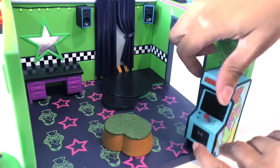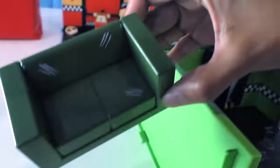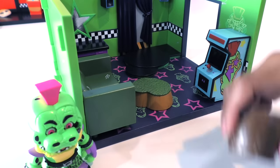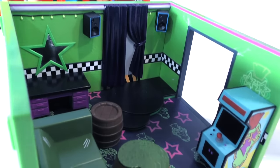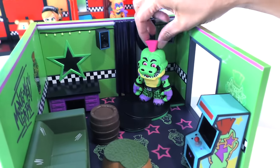That's gonna go right there. That's probably a good place. Yeah. And then this couch. Your couch, Monty Gator. Scratched it with those claws. Yeah, alligator. Oh, he's got a barrel. Oh, that's so cool. That could be his chair, probably. That's so neat.